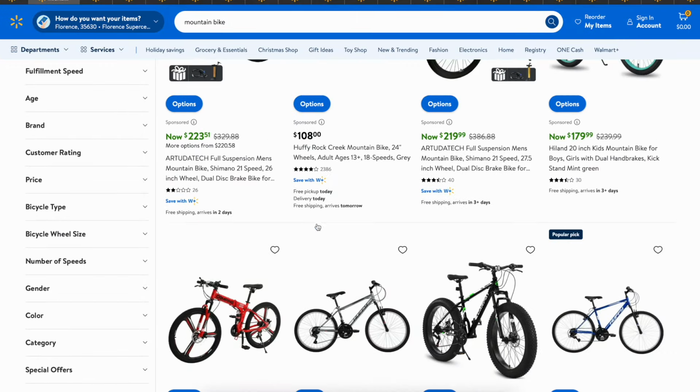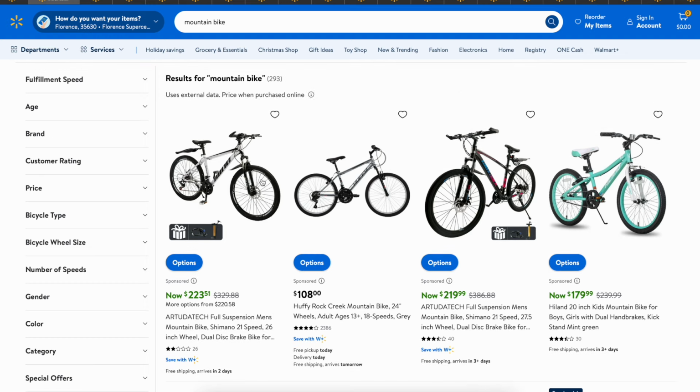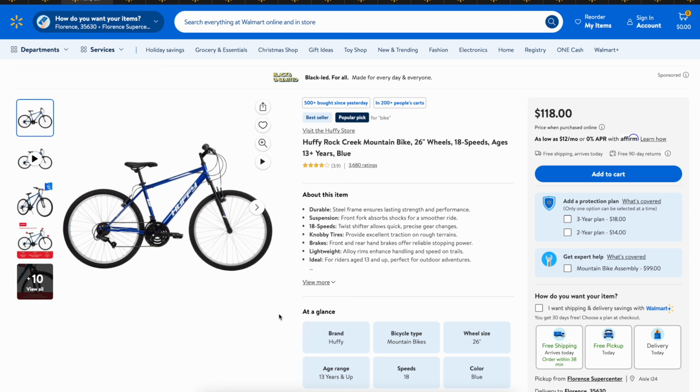All right, so let's get into it. Let's go over what I have here. Bike shopping, and we're going to start at Walmart, and we're going to start budget with this Huffy Rock Creek. I've seen these in stores.